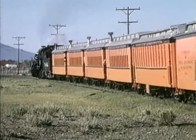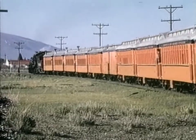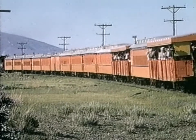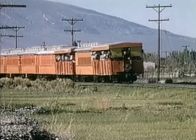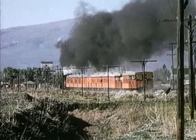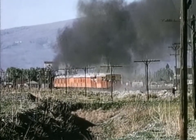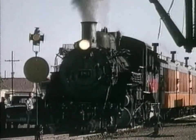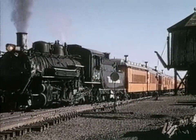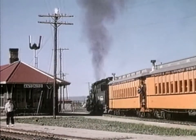Just outside of Antonito, the train rounds a broad curve and heads through town. At the south end of town, an old stone station was built to serve the railroad. Here, water and coal were also available for the locos. The line then branched off to the west.